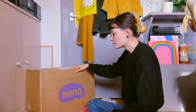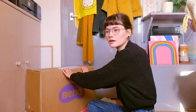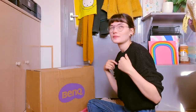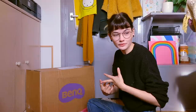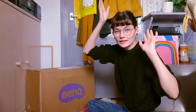So BenQ are a brand who make LED lights, which are less strainful on the eyes when you're working at a computer screen, basically. And they asked if I wanted to try out one of their lamps. And in the UK, in the winter time, it gets dark at like 4 p.m. and I can't draw when it gets dark past that time because I can't see, for one. My lamps are terrible and my eyes do start to hurt when I'm staring at that screen for ages when it gets dark, and the ceiling light does nothing.